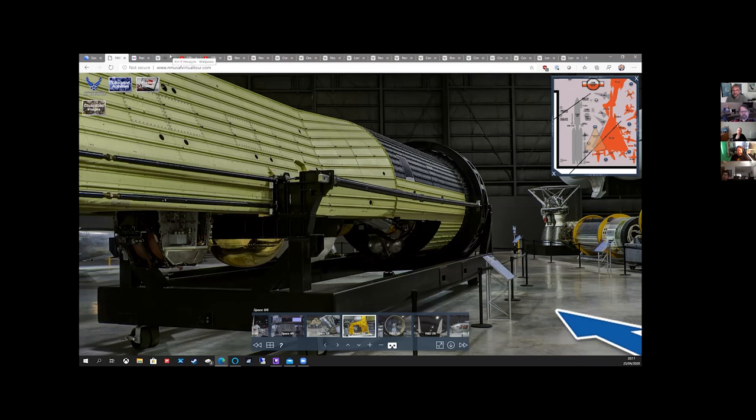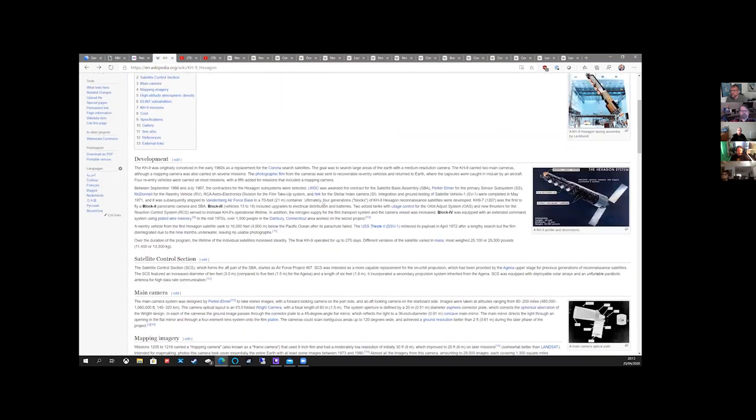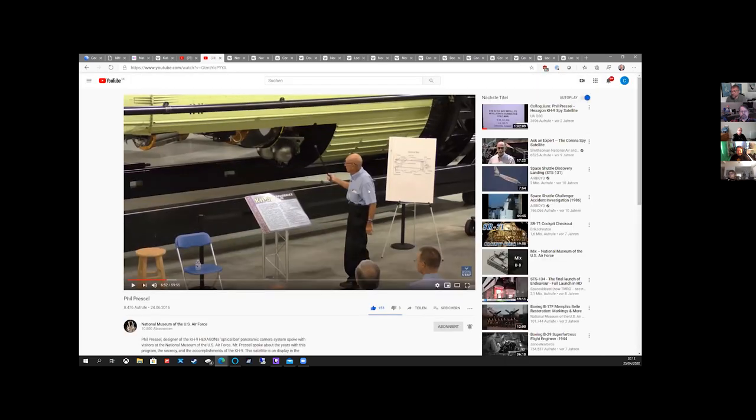So if you go on the webpage here for KH9 Hexagon in Wikipedia, you can see an example of a photo. So this is a Russian airfield. And this is a bad resolution. And there's a great talk by Phil Pressel, who's an old gentleman who is talking at the museum about the cameras. It's a 1 hour talk. It's absolutely amazing. And one of the few things he wasn't allowed to talk about is how good those pictures are.